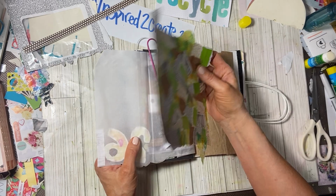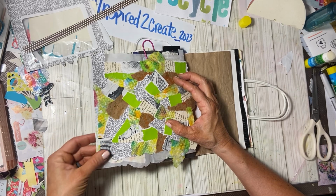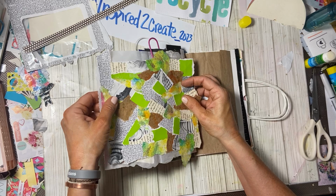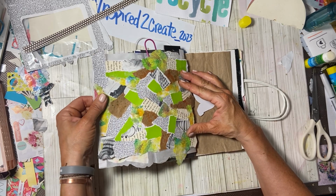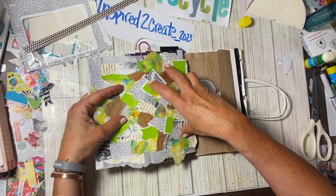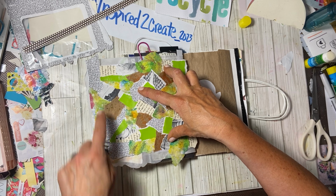So I think we're going to fold this whole sucker out. Now, kind of fun though, because see how the edges go off the edge? We don't have to cut them because the actual piece of paper is smaller than the paper. And so we can leave them, which I love. This looks like scrappy tape. Look at that.